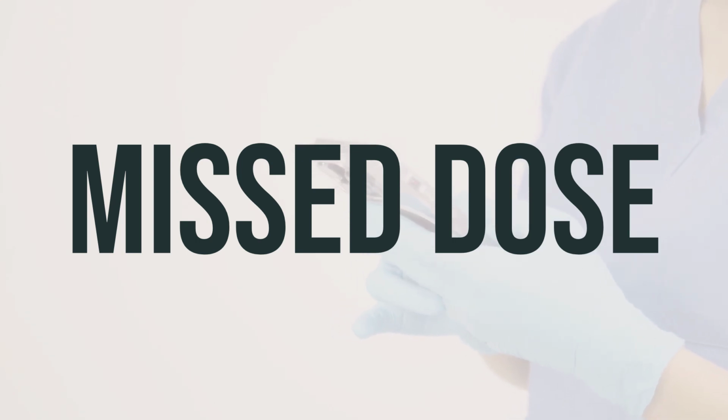If you usually take this product regularly and happen to miss a dose, just take it as soon as you remember. But if it's almost time for your next dose, then it's okay to skip the missed one. Just continue with your next dose as scheduled. And don't take a double dose to make up for the missed one.